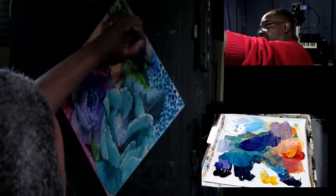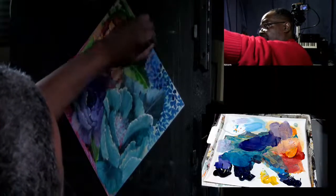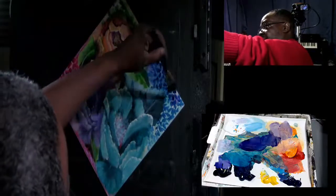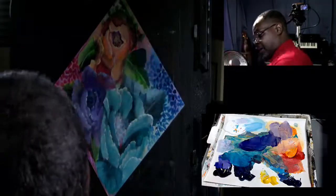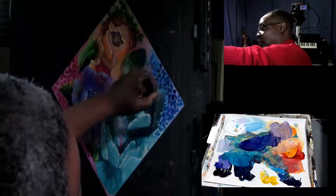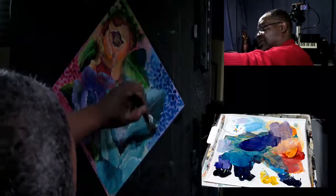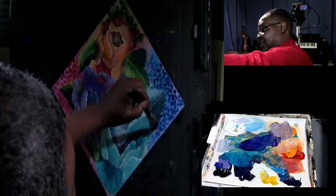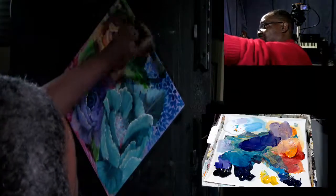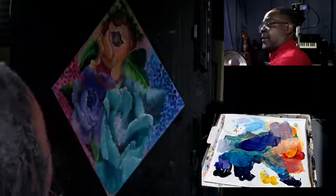Water will take this stuff off this board like a hot knife through butter while it's wet. So be careful doing your water mixes with this stuff. Trust me. Glycerin loses every time when you mix it with water. They don't mix well. It thins it out a lot.